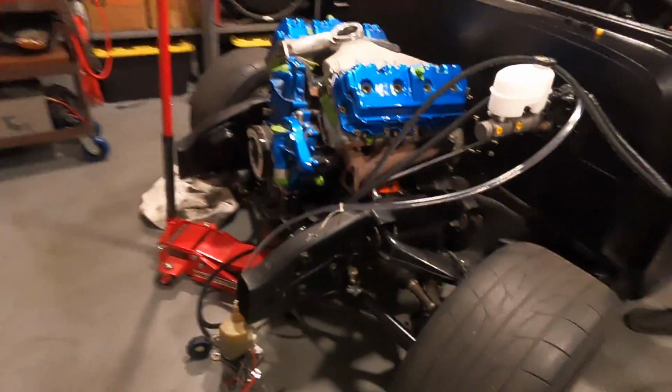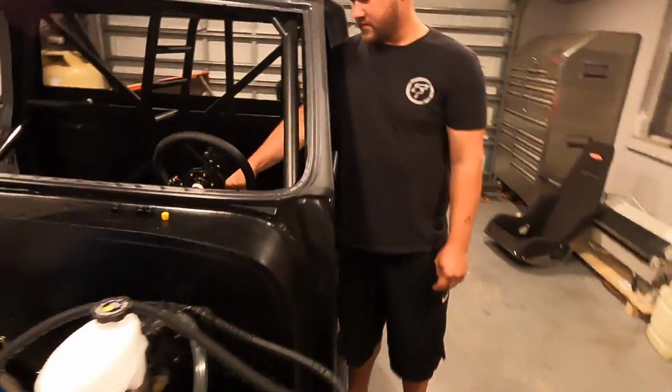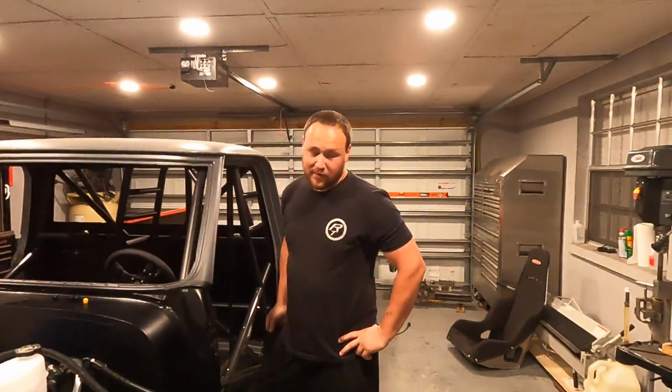Oh, way better. You couldn't even turn it before. Right now you can go lock to lock with just a finger on it, really. One finger. Power steering life. It does work. So I think you're gonna have to have power steering of some sort. Well, it's either this or put a mechanical pump back on it.